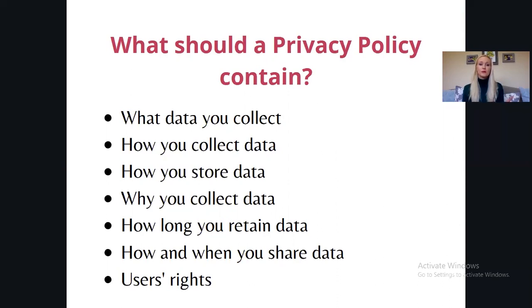There may be other information that you collect with Facebook pixels, which, if you don't know, is basically software that is going to track your visitors that come to your website. And this is also linked to their Facebook if they have cookies enabled, and you're going to be able to send ads to their Facebook after they have looked at your website.